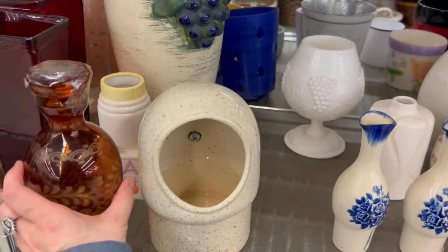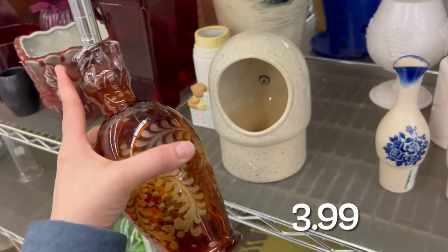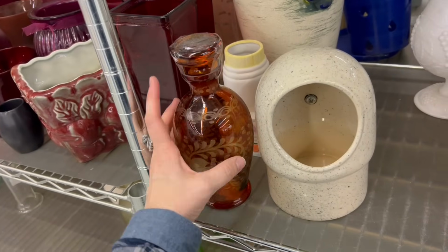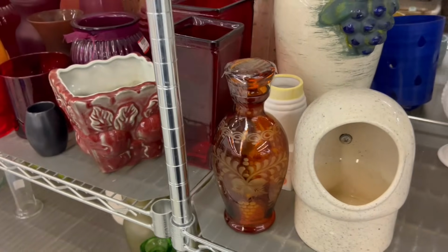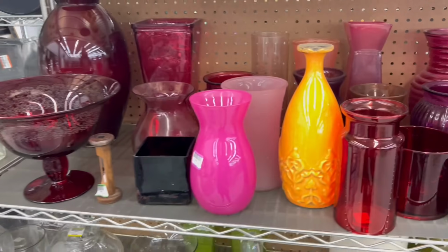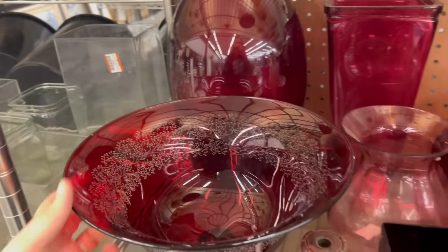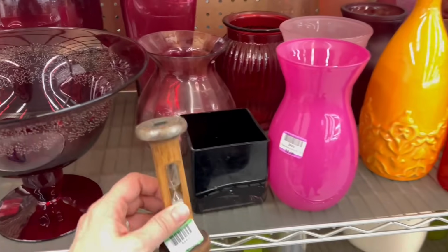Oh, this is neat. Little wine decanter, is that what that's for? It's got grapes on it. Kind of pretty. All right, what else? Nothing much else. This is kind of pretty. Oh, it's flaking. It's peeling. The red is coming off. Oh, this is fun. That's fun.